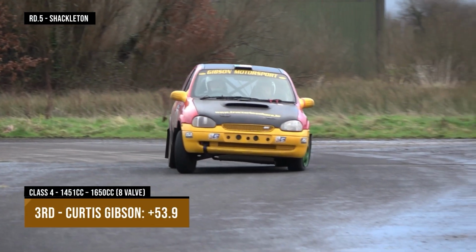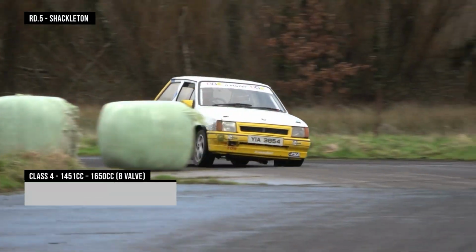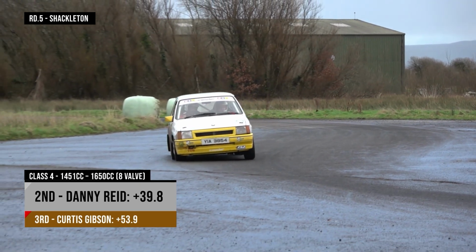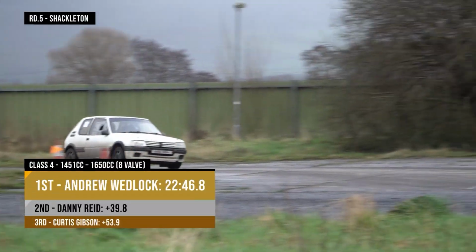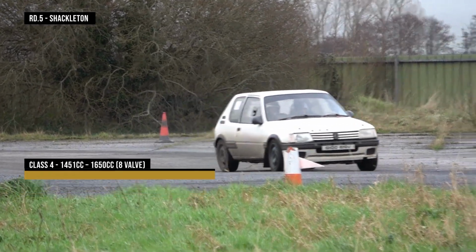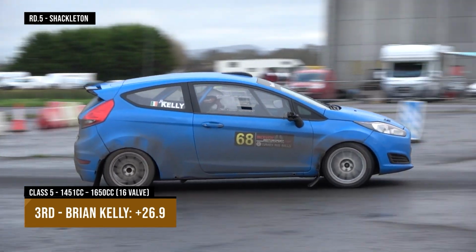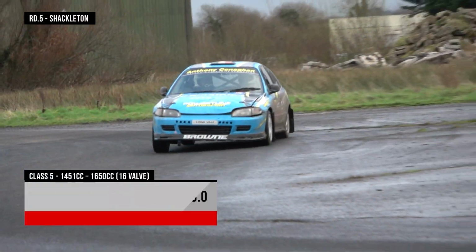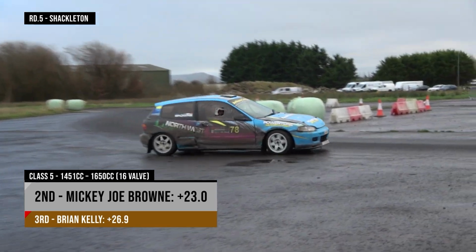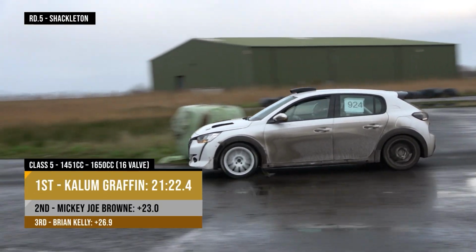On to Class 4, and Curtis Gibson brings his Corsa home in third. Danny Reid has a spectacular day to take second in class. And Andrew Wedlock slides his way around in the 205 to take the class win. A spectacular run as ever from Brian Kelly nets him third in Class 5. The spectacular Mickey Joe Brown comes home in second. And even with gearbox sensor woes, Callum Graffin nets the Class 5 win.